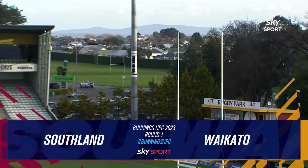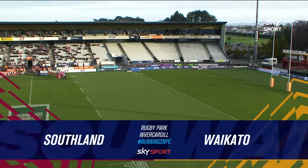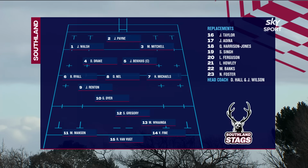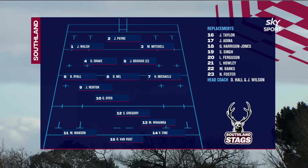The opening week of the Bunnings NPC, and we greet you from Rugby Park in Invercargill, where the 2021 champions Waikato are away from home against Southland. And let's have a look at the Stags as they line up. They'll need the front row of Walsh, Payne and Morgan Mitchell to set the platform to compete.